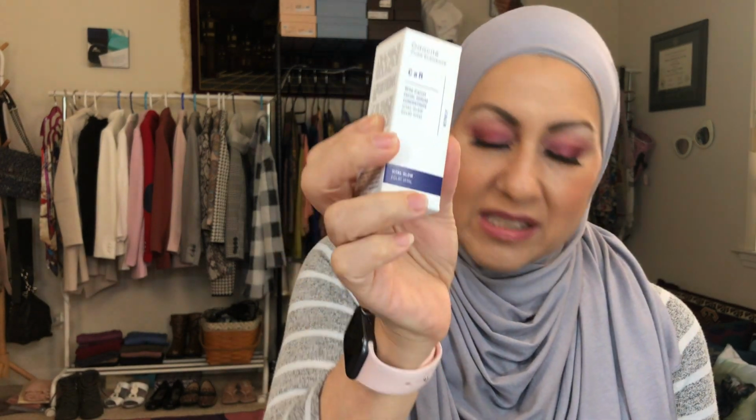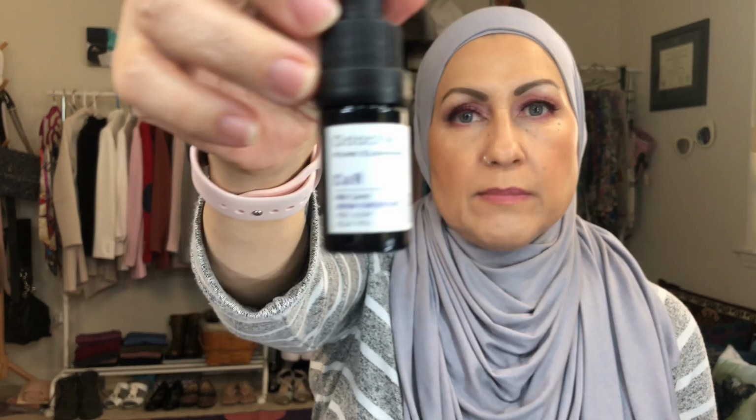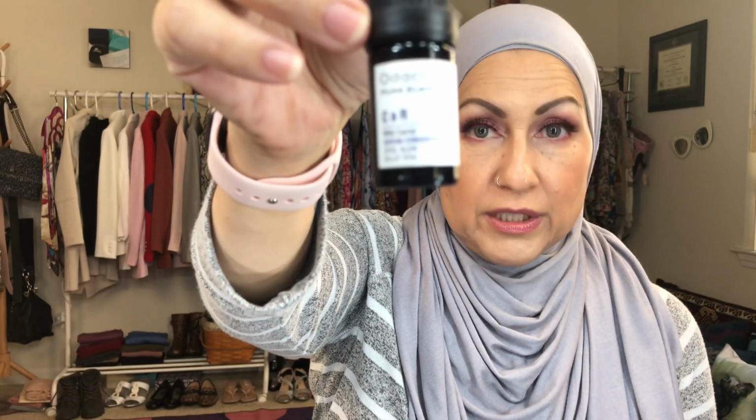It's expensive and doesn't really do anything for you. And so another one here. Oh, that was a smaller bottle. No, this was the same size bottle. It was a buy one, get one free. So I did go through both of these bottles.